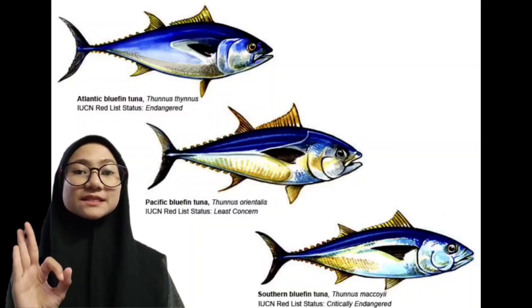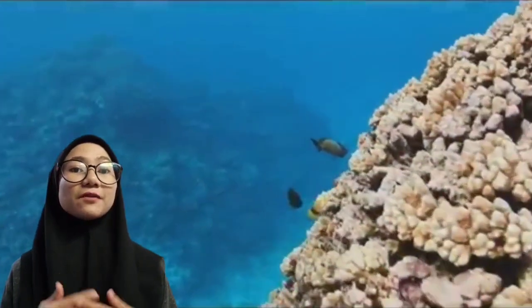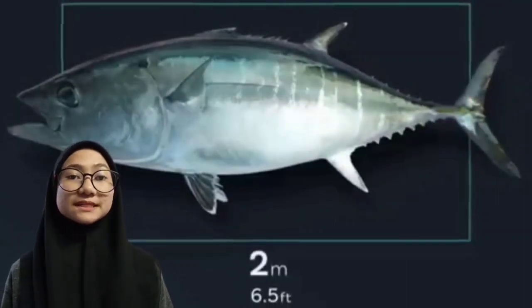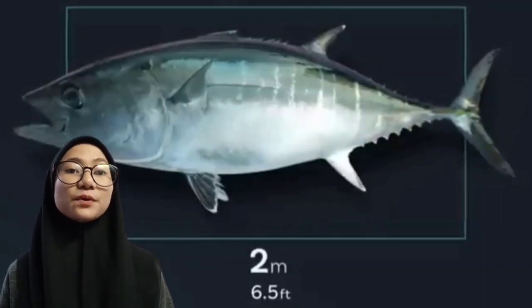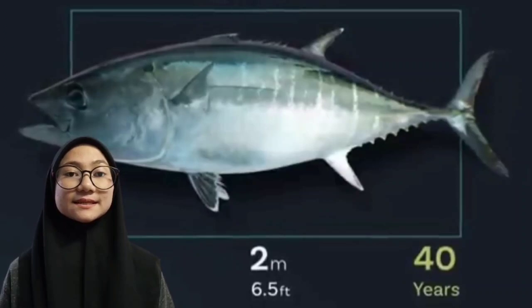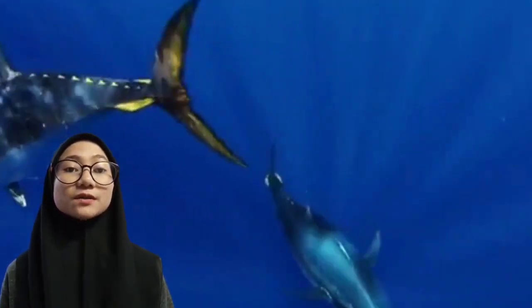There are three species of bluefin tuna: Atlantic, Pacific, and Southern. They are found in surface and subsurface temperate waters and are capable of diving to depths of 500 and 1,000 meters. The largest of all bluefin species is the Atlantic bluefin, which can live over 40 years, weigh over 600 kilograms, and grow over 3 meters. Bluefin tuna are slow to mature, and some may not reproduce until they are 15 years old.